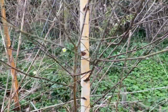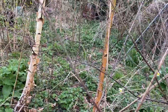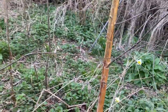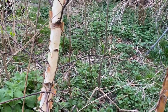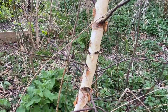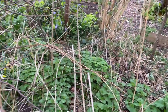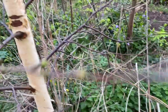This little area here is a circle of 5 silver birches, which I'm just trying to get into the middle of, because their branches are now almost touching each other. But it's just quite interesting. They were all planted at the same time, and they were just like little sticks. They were for hedging, as all these trees were. They were sold as hedging plants in bundles, and there was a bundle of 5 silver birches, so I bought them. And it's interesting how some of them have become silver.